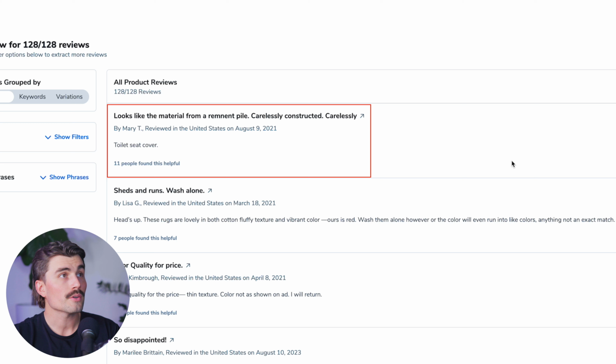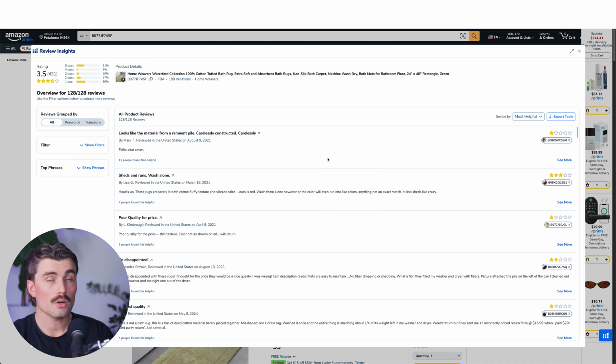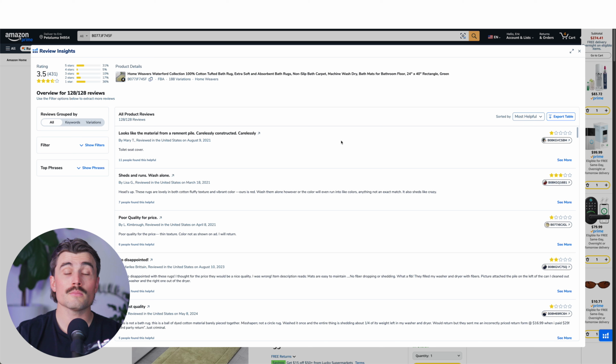So it says it looks like the material from a remnant pile, carelessly constructed. Carelessly. So as you can see, looks like there is some good room for improvement on a product that's doing $10,000 in revenue per month. Looks like there's an opportunity there for sure.